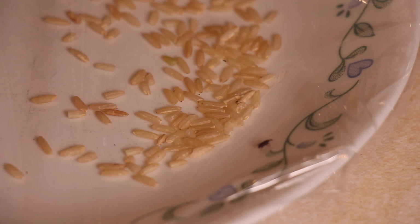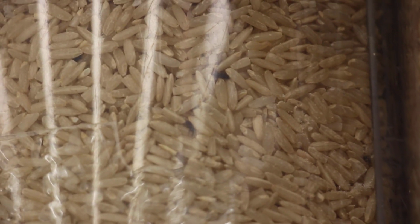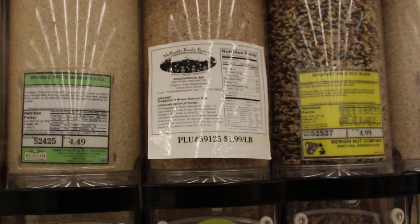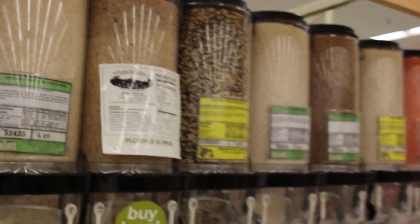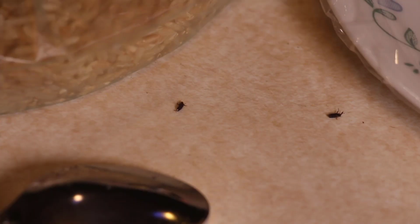to the attention of the Hy-Vee management and the person that's responsible for sanitary conditions in the organic bulk section of Hy-Vee. I was told they're having similar problems with mixed nuts, that there's some kind of infestation in the nut section. And well, this is organic brown rice from Braggadocio, Missouri, so it needs to be taken care of promptly, addressed, identified, and maybe the manufacturer, the producer, has to be contacted so that they will identify if it's part of the problem at the time when the rice is collected and stored, or if it develops in the store.